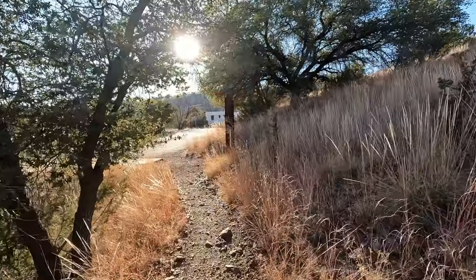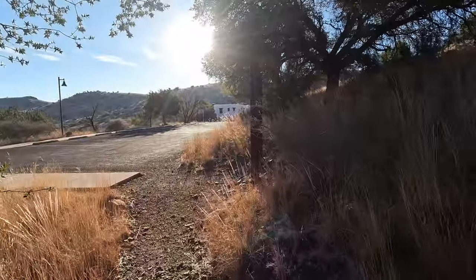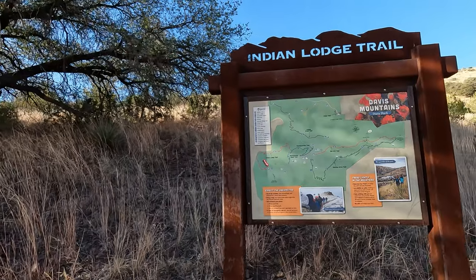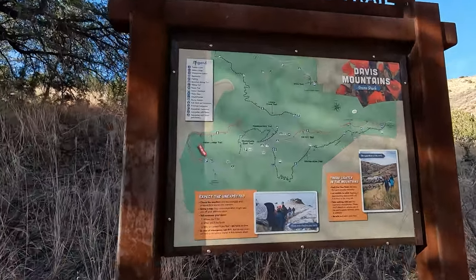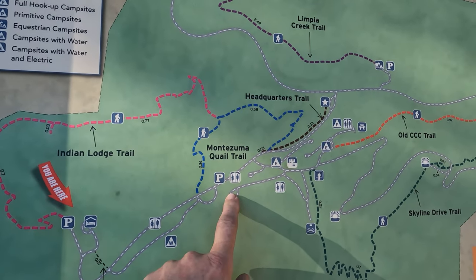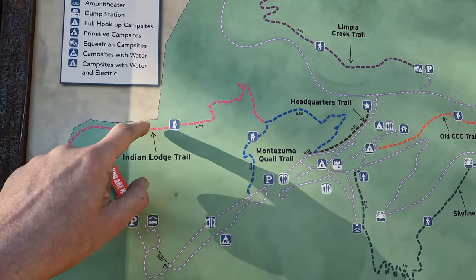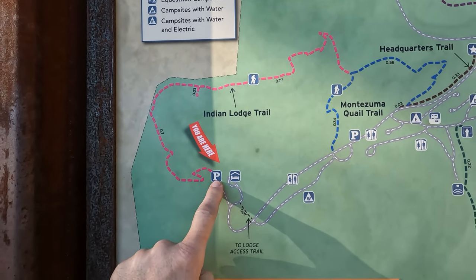Well, we made it to the end of Indian Lodge Trail. What a trail. Yeah, here's the marker. And actually what we did, that is our campsite. So we walked here, Montezuma Quail Trail to here, and then we walked all this here. And that's where we are right now.